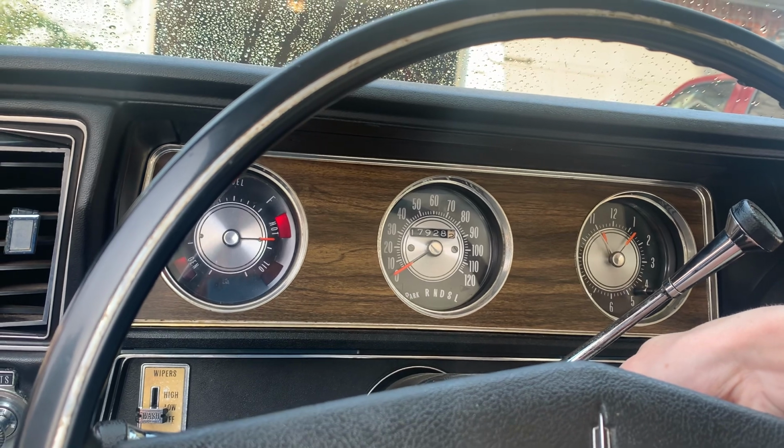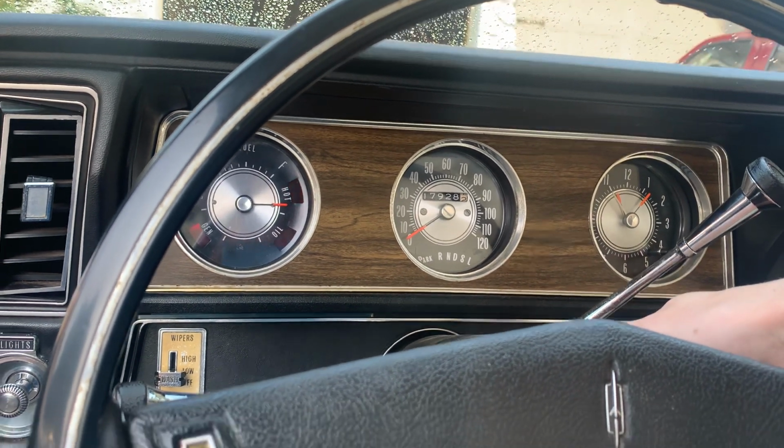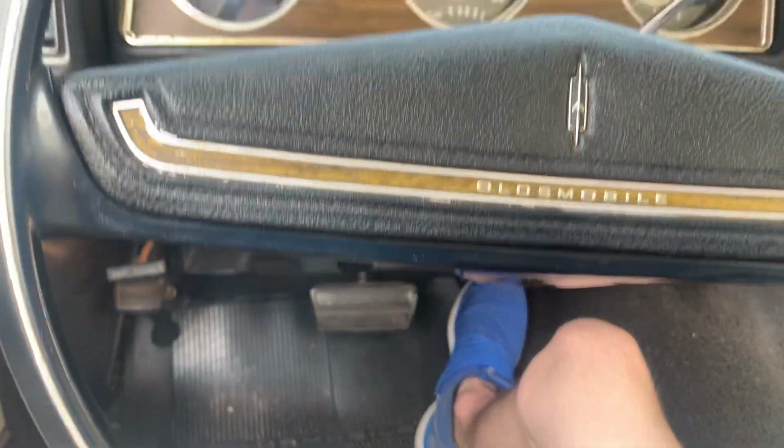Come on, Sweet C. Rev it a little bit. No, it's not rev it. There it goes. Ooh.